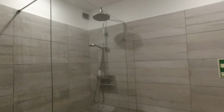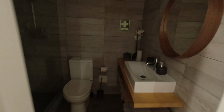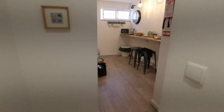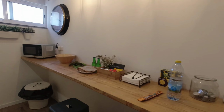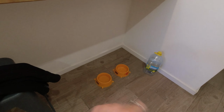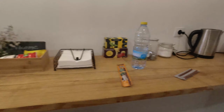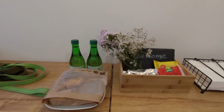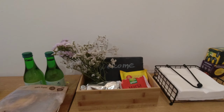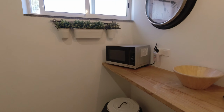I'm sorry for that flicker. Nice size shower. Perfect. And the kitchen. Also a really nice kitchen. Everything you can imagine. And I love these guys. They actually had a bowl of water ready for the dogs, with treats for the dogs as well for our stay. And even some pastéis de nata for me and some water. Really sweet. These are the little special touches that I adore from hosts. They were so amazing.